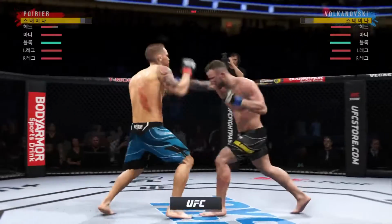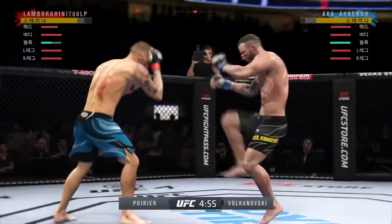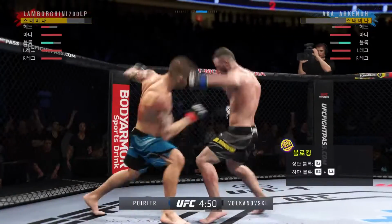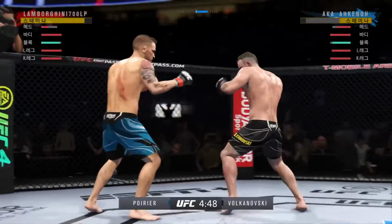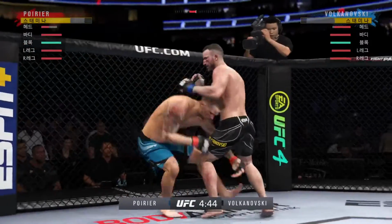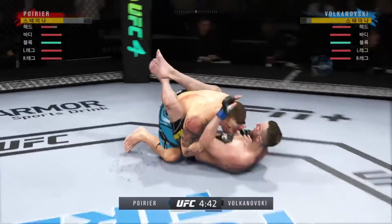Poirier gets caught with that punch. His chin is held up thus far. Got to shore up the defense here, though. Connects now with the 1-2. Well, he has certainly found the range and staying pretty busy here on the feet. What a big-time takedown.